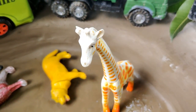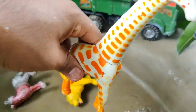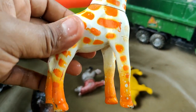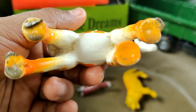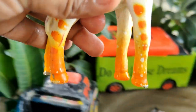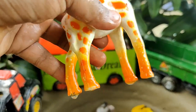Friends, look this. This is a giraffe. This is a big giraffe, friends. There is a four-legged giraffe. Look, friends. We are also dust. So clean the giraffe. Clean up, clean up, clean up. Wow. We clean up the giraffe.